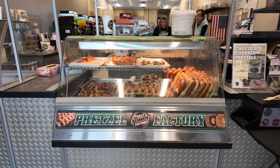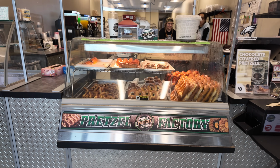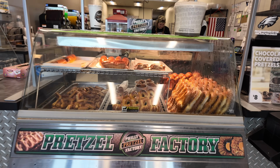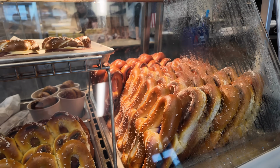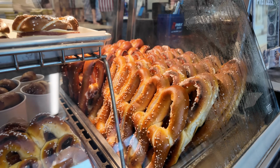they have their beautiful display case here at the Pretzel Factory, and that gives you a little look into what you could have in store if you're going to be coming here. So you got, of course, their quintessential pretzel over here. That is like the iconic street Philly pretzel.